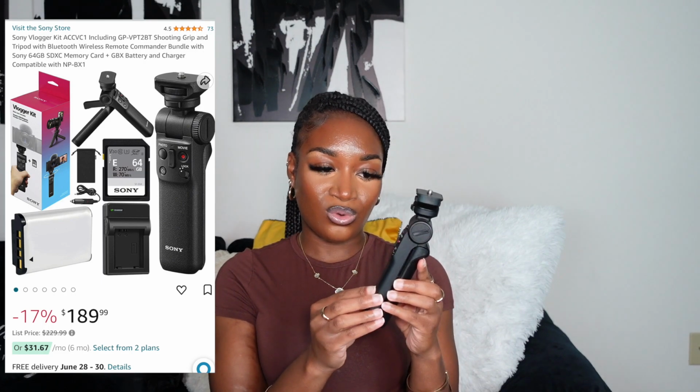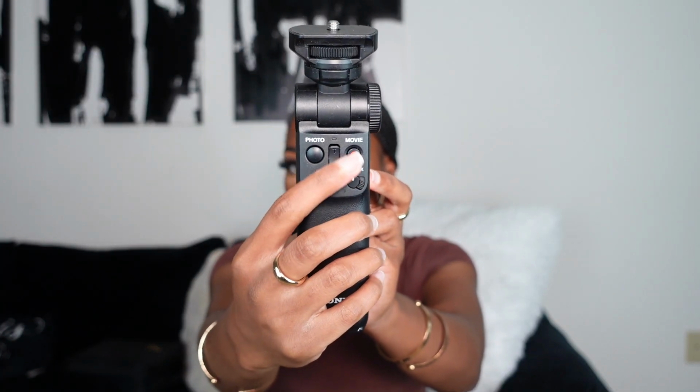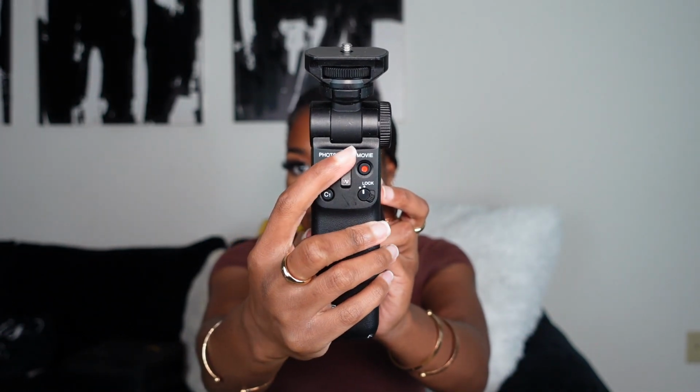And so it also came in the kit with this tripod that I use. This is the original tripod from Sony, and it just moves like this. You have these buttons here which you can use to record, zoom in or zoom out, or take a photo. This is actually a Bluetooth tripod, and so I can use it to remotely control my camera.